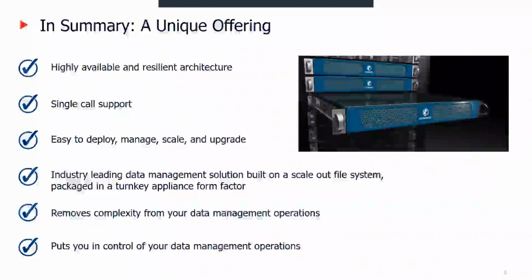Easy to deploy and manage. And scale, we can stack them. So we can stack these up to meet your needs. And we'll talk about an additional piece here in a second. So again, we are the industry-leading data management solution.